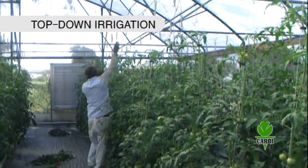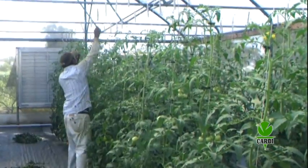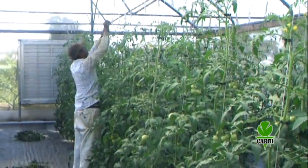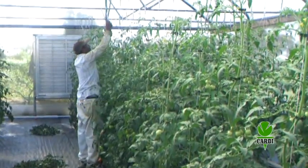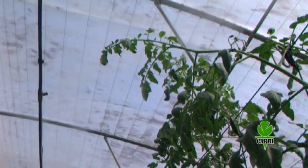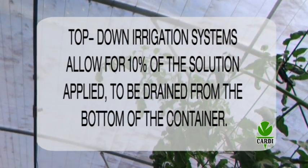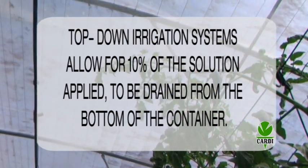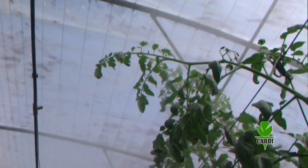Top-down irrigation refers to when plants are irrigated from above the foliage, using sprayers, or when water is applied to the top of the growing media by hand or drip lines. The downward movement of solution causes leaching of excess salts out of the root zone. Top-down irrigation systems facilitate for 10% of the solution applied to be drained from the bottom of the container.